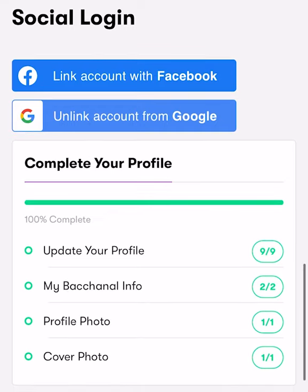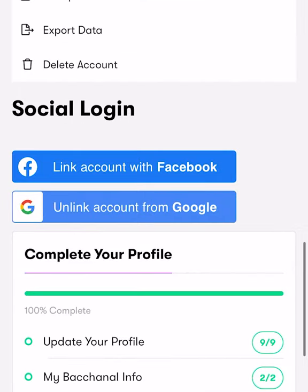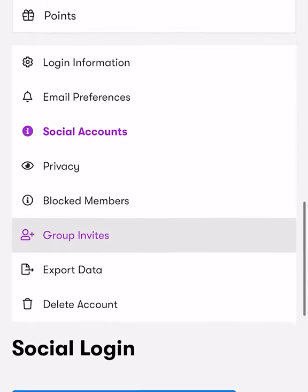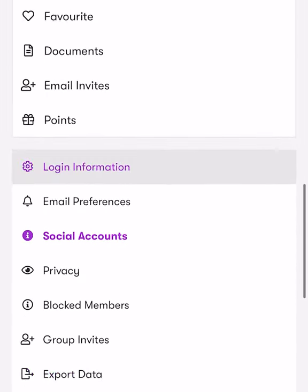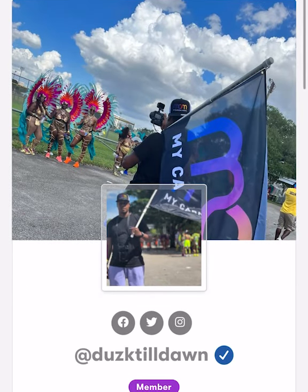And as I've said before, the details in your account needs to be 100% completed. You're gonna get this notification saying it's 100% complete, and you need to link these two accounts. Once you have done that, your account will automatically be approved to sell items on the platform. So don't forget, those are two very important steps. You have to finish those in order to be able to sell. And that's about it.